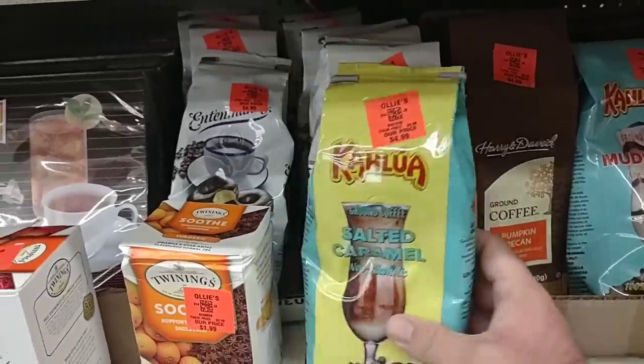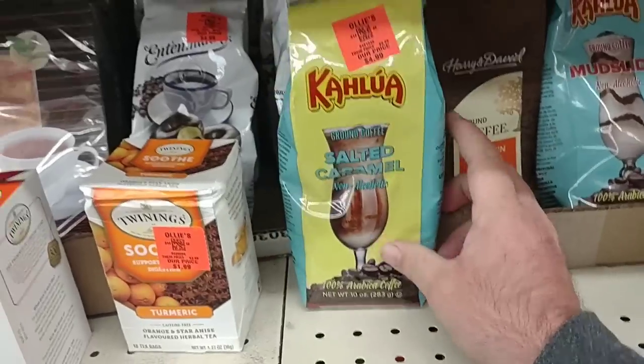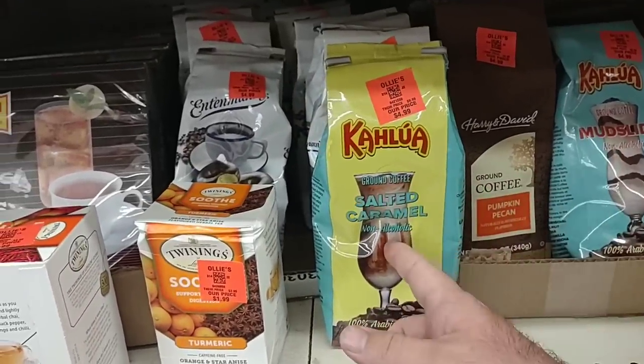Kahlua. Never seen this one before. Huh. Non-alcoholic. Well, I don't know. What's the point of a Kahlua if it's not alcoholic?